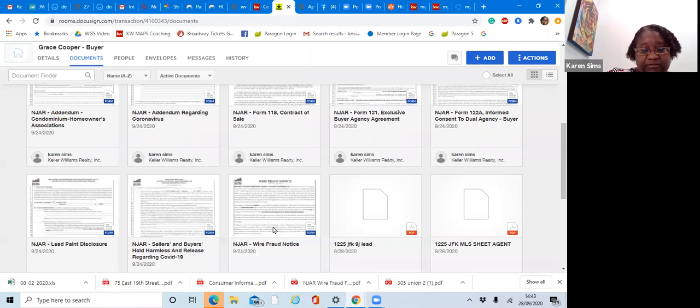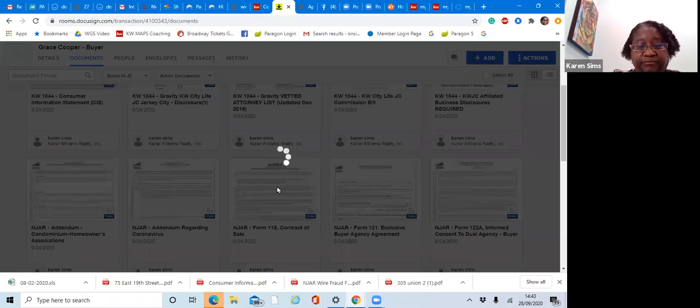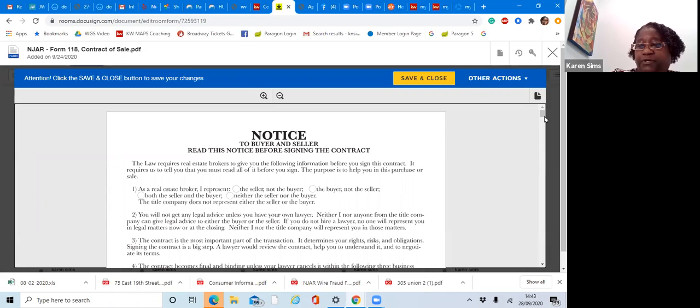Now, the whole exciting thing is our actual contract. First page of your contract is your notice. Again, how are we working for this client? Are we a seller's agent? We work with the seller, not the buyer. Do we represent the buyer, not the seller? Do we represent both the seller and the buyer, or do we represent neither? If we represent neither, that's a transaction broker. In this case, I represent the buyer, not the seller.